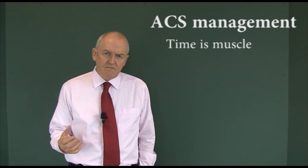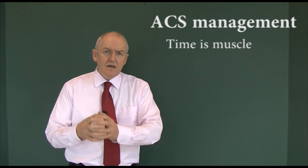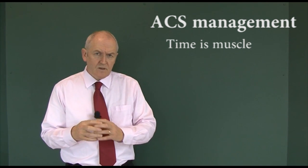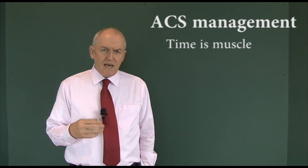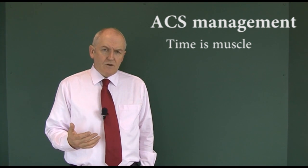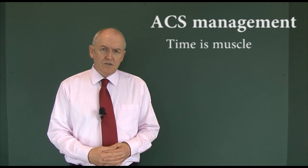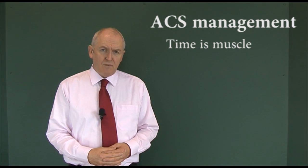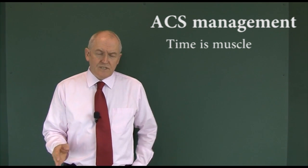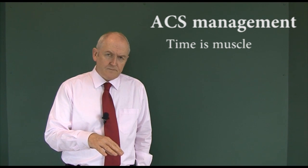The bigger the infarction will be. So the quicker we can intervene, the more myocardium we can save. For all the time that we delay, more and more myocardial cells will be dying, and the myocardium does not have significant powers of mitotic regeneration. Once those cells are dead, that's it, they're gone, they won't be replaced.